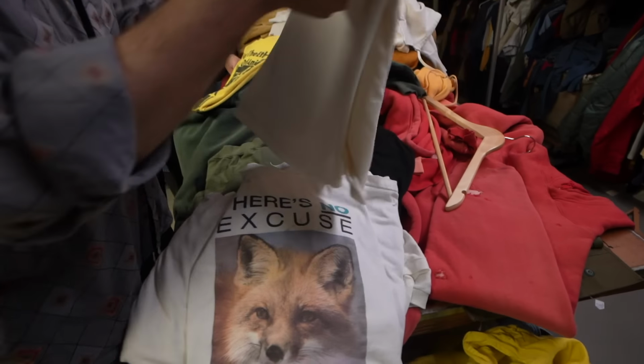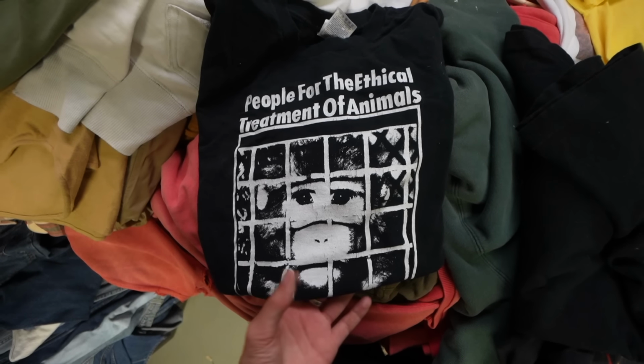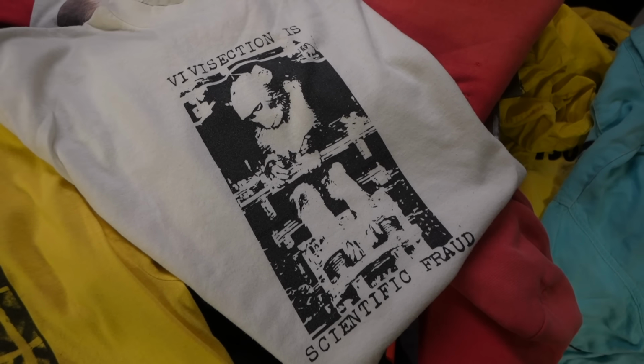Collect animal rights tees, really PETA shirts. Yeah, this is one of the most classic, one of my favorites. This section is scientific fraud.